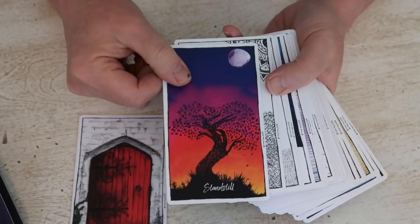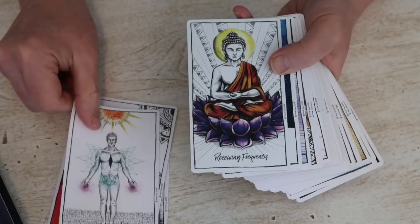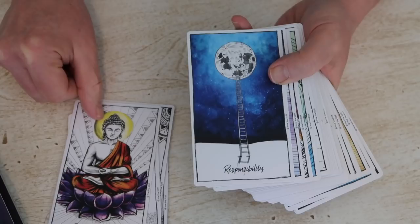So I read these cards intuitively. Rarely do I go to the guidebook, but once in a while. Actually I know them quite well, but when I first got the deck, there were a few of the cards that kind of stumped me, and I did refer to the guidebook. This reminds me of the children's book, Papa, Please Get the Moon for Me.